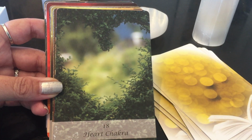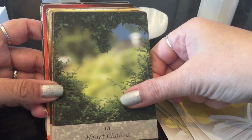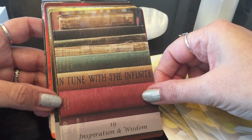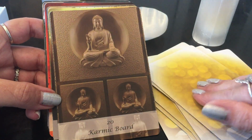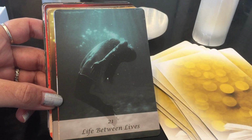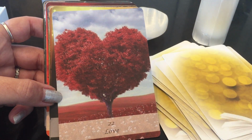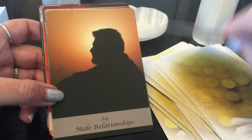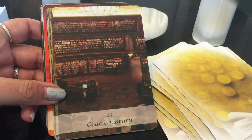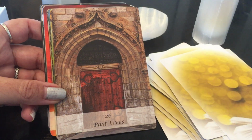It reminds me of some photographs that I take sometimes of heart images all around. I love that. Inspiration and wisdom, in tune with the infinite. I love that. Karmic board. Life between lives. Love. Oh, I love that too. Magic and alchemy. Male relationships. Oracle library. Past lives.